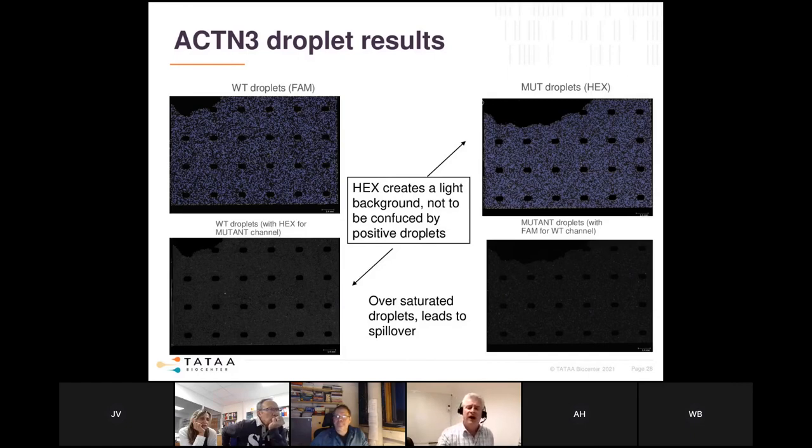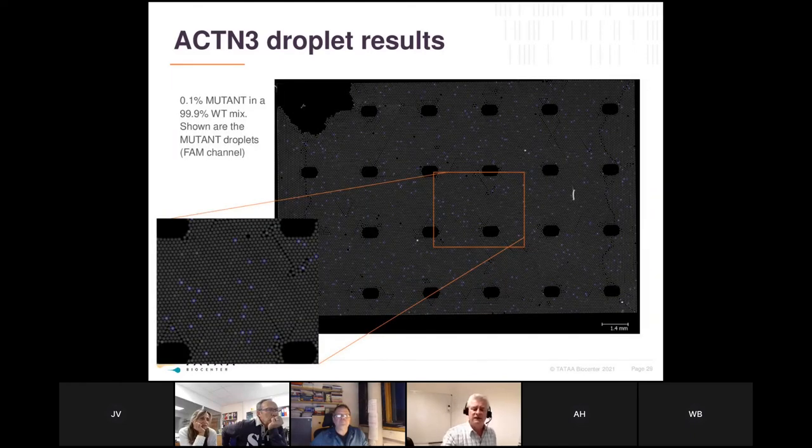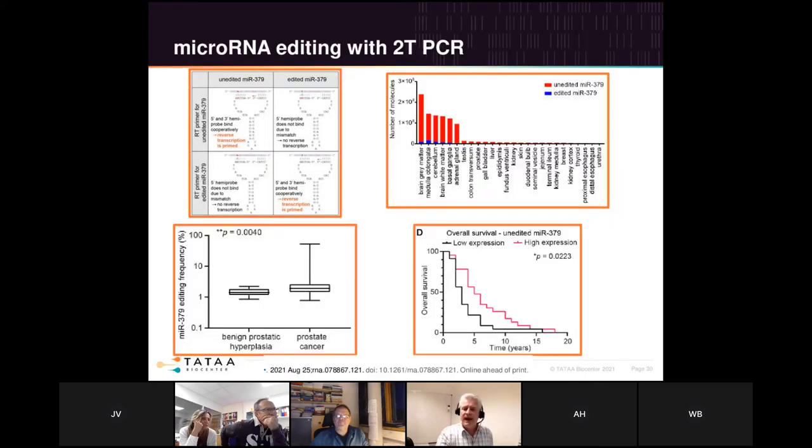Again, wild-type and mutant samples, wild-type to the left in the FAM channel, mutant to the right in the HEX channel. And again, looking at data measured with 0.1% mutant and 99.9% wild-type sequence, you see again very clearly the distinct positive signals from the mutant templates. And these data are from our collaborators in Lund.